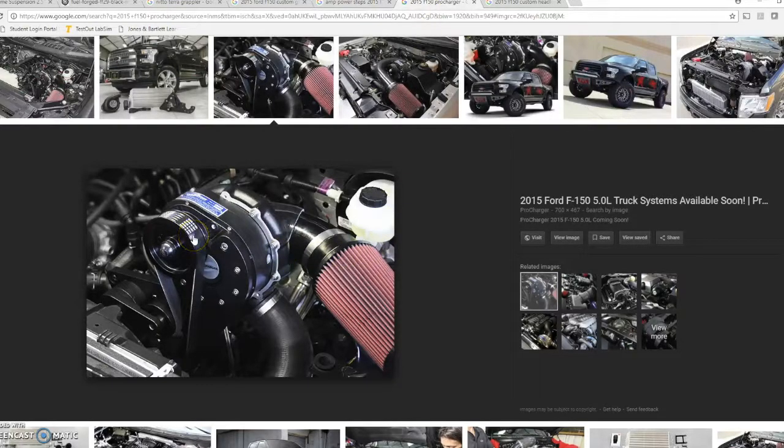For towing and everything, and I just really like to have the extra power, I'm really considering doing a ProCharger setup on the truck. Been going back and forth. I've had some people tell me, hey, why don't you just do the top mount supercharger instead of a ProCharger style setup. But I feel like for what I want to use it for, just to get more towing capabilities, that little bit of extra power, I think the ProCharger setup will do what I want it to do.